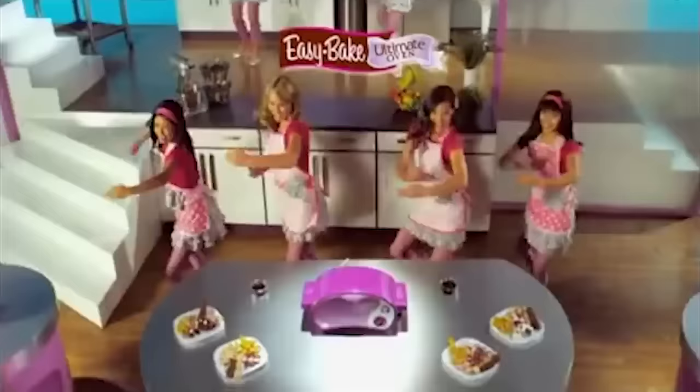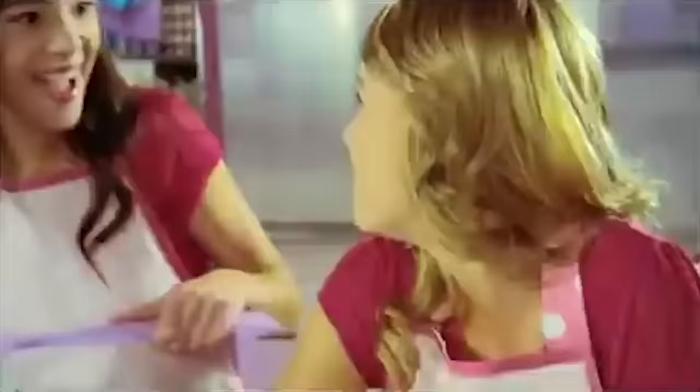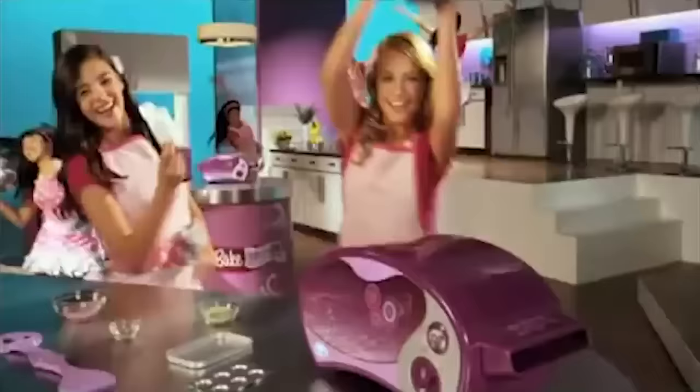Let's bake with a new Easy Bake Ultimate Oven. New Easy Bake, yeah, it's the one for you. Cakes and cookies, baking with friends.